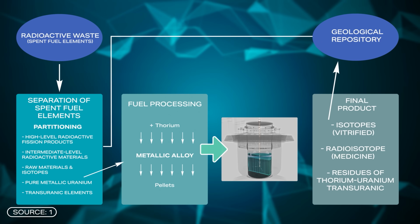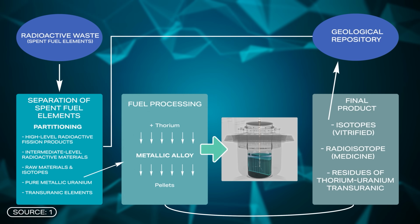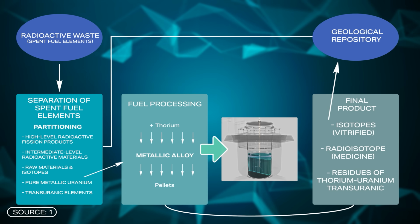These residues can now be reprocessed, mixed again with fresh transuranic elements from the recycling process of the old fuel rods, and then the entire mixture can be used again as fuel for the START reactor. This creates a recycling cycle that can be repeated until there's no more old radioactive waste left. As described by the startup, this process offers a number of potential benefits.